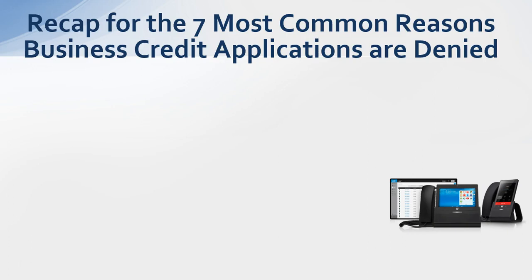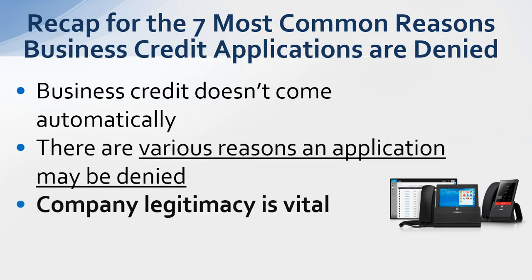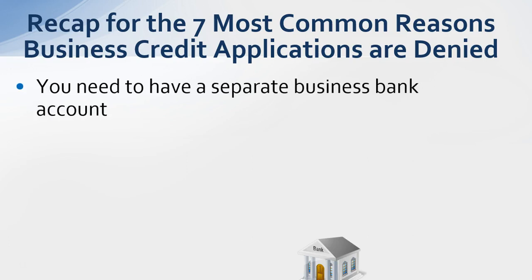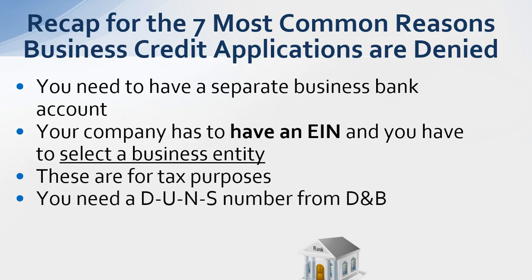Let's recap. Business credit doesn't come automatically. There are various reasons an application may be denied. Company legitimacy is vital. You need a business phone and fax number and a professional website. You need to have a separate business bank account. Your company has to have an EIN and you have to select a business entity. These are for tax purposes. You need a DUNS number from D&B.